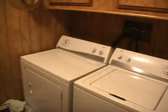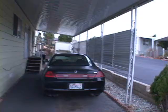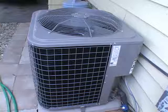The laundry room has lots of cabinet space, a new washer, and a great gas dryer. Now we come out the back door from the laundry room into the carport, which will hold two vehicles on this corner lot. And you'll notice the protective fencing outside, so you have privacy. And right out here, we have the brand new compressor for the air conditioning.